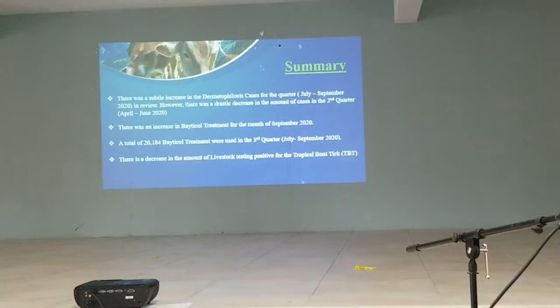In summary, since you all gave me a few minutes, there was a subtle increase in the cases for the quarter July to September. And the reason for this is because we are now approaching the wet season. These larvae or these ticks actually hatch in the vegetation. And what we have here is one tick, one Amblyomma, that is the name of the tick that causes the disease, can give you up to 3,000 eggs.